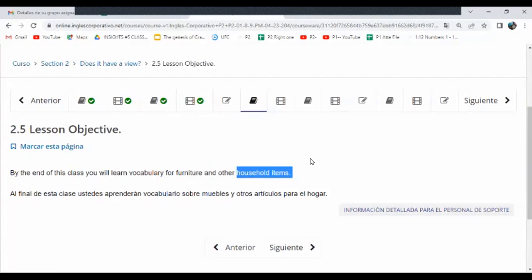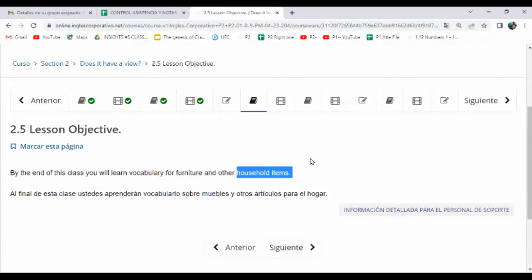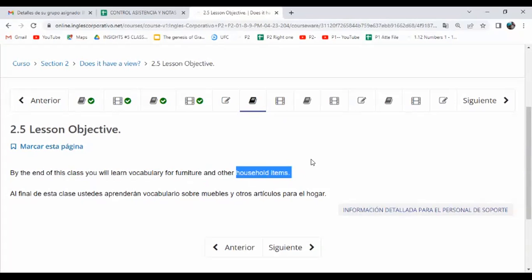House. No lo lean, pronúncienlo. Household items. Son los electrodomésticos, ¿verdad? Todas las cosas así electrónicas. Let's check todos los artículos ahí.